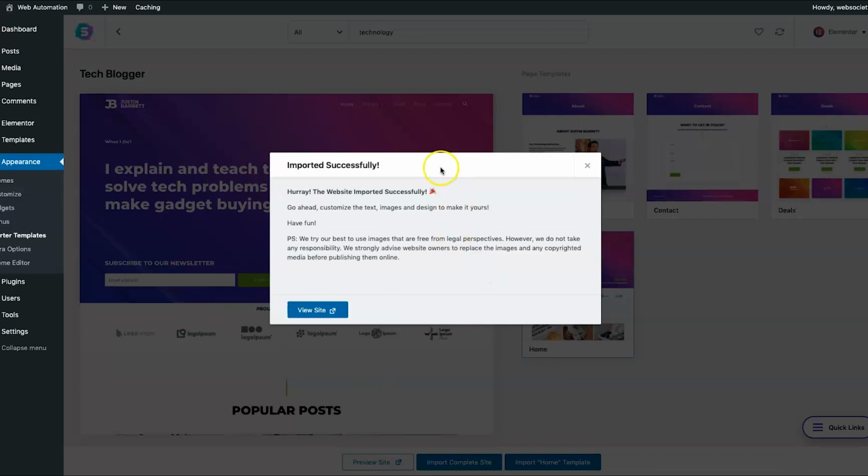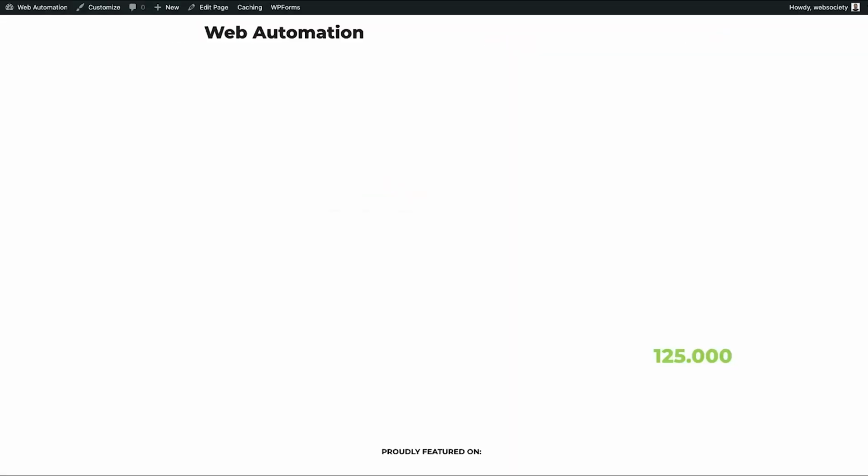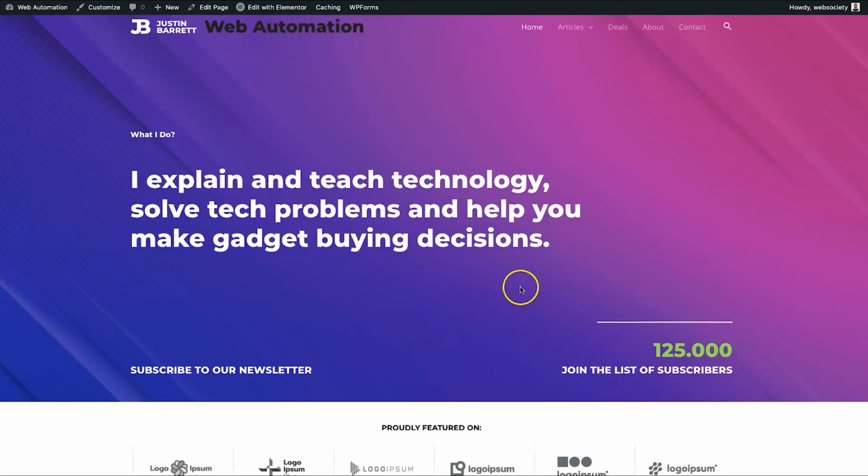Okay, so 50 seconds later, the website has been successfully imported, so that wasn't too bad. It says go ahead and view the site if you wish, so let's click view site and see what this website now looks like. Keeping in mind, this was the old website. This is now what it looks like, so a lot has changed.